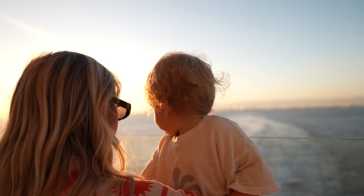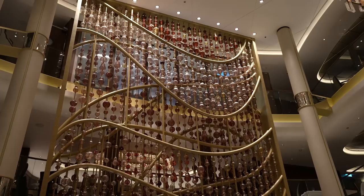Stories high, starting on the third deck. We're eating dinner tonight on the third deck, and it goes to the fourth and all the way up to the fifth. And this is just one of the halls. Look how grand this is. I appreciated how there's three different areas to see how grand and big the dining hall is.